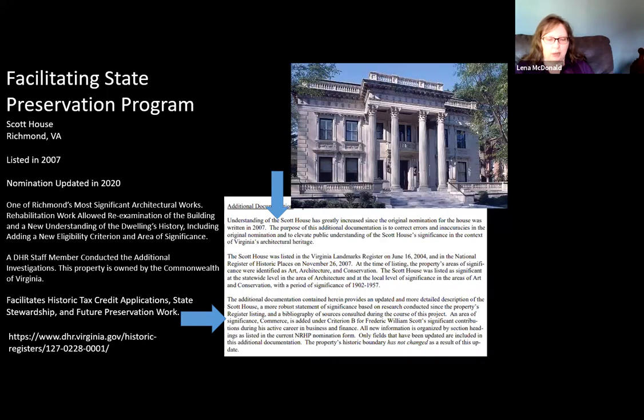And Virginia Commonwealth University owns the property. So they decided to do rehabilitation work, and they invited a DHR architectural historian to be on site so that he could examine the materials that were being discovered and have a better understanding of the building's history. He then wrote the nomination update to include a much more thorough description even than the one from 2007. And then he also found information to add a new eligibility criterion, criterion B, for two of the property owners, and also areas of significance. So he added commerce as an area of significance for one of the significant individuals. So you never know what you're going to find with things like this.